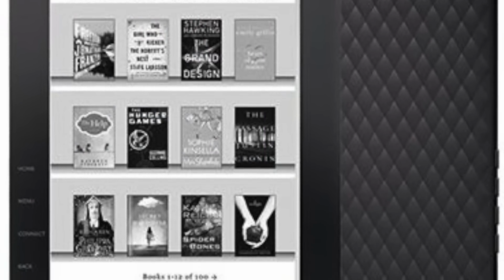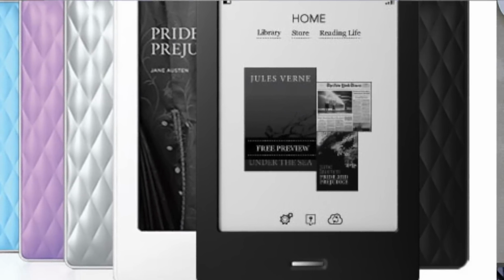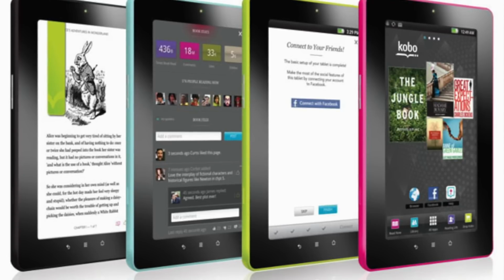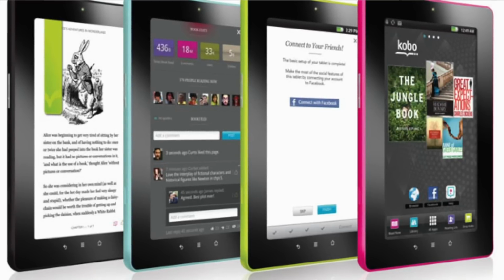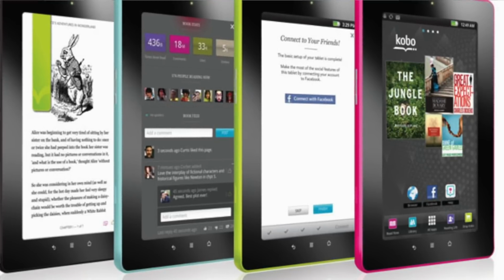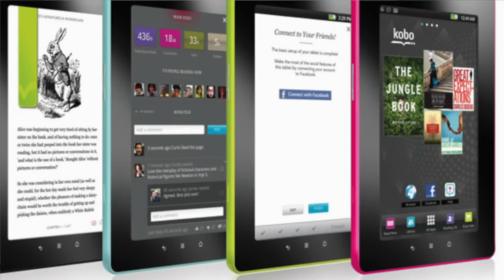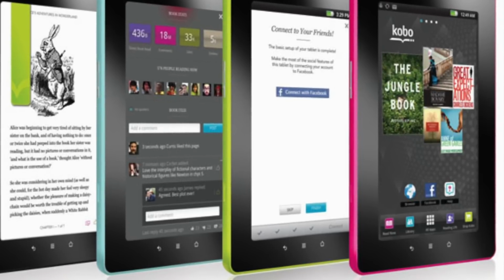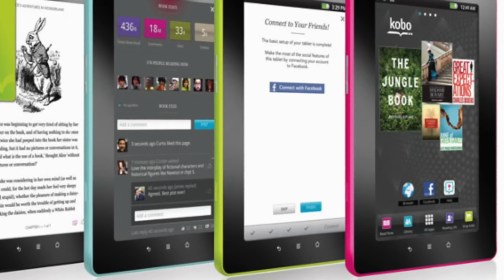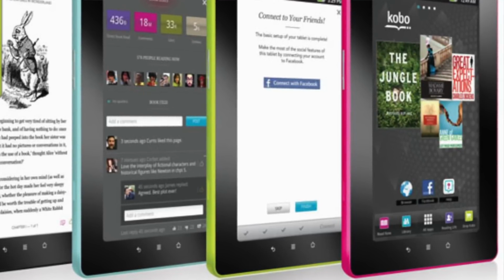The Kobo has three devices in the range: Kobo Wi-Fi, which is £59, the Kobo Touch, which is £79.99, and the Kobo Vox, which is this one, which retails at £149.99. Both the Kobo Wi-Fi and Touch are 6-inch screens and primarily just ebook readers. The Kobo Vox is a 7-inch colour screen running the Android operating system with a 7-hour battery life, which I would strongly debate, and a micro SD card slot upgradable to 32 gigabytes.